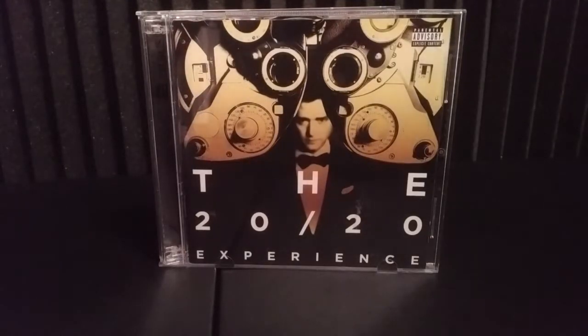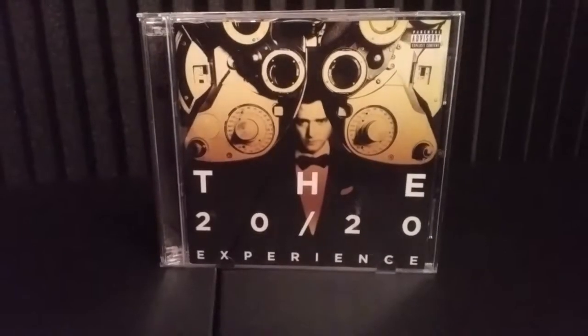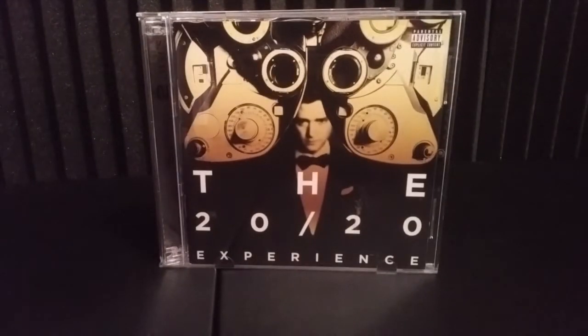If you have any idea of what the first one looks like, the background is more white. This one has more of a background behind the optometrist, I don't know what that is. It's basically the tool you use when you go to the optometrist or the eye doctor. You look through that so they can test your vision through each eye, which I thought was pretty dope considering it definitely ties into the whole theme of the album. As well as the whole suit and tie theme, you got your boy Justin in the tux behind that.